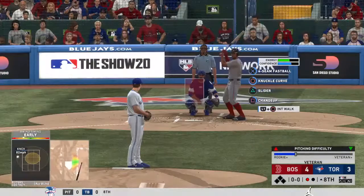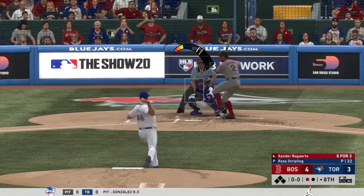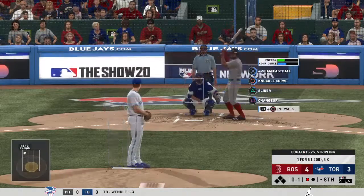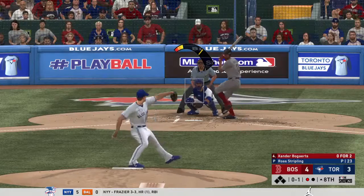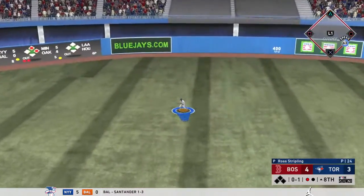Now batting, Xander Bogaerts. He was sat down on strikes in his last at-bat. Clearly off with his timing on that one, a swinging strike. Line drive, and that's a base hit into center field.